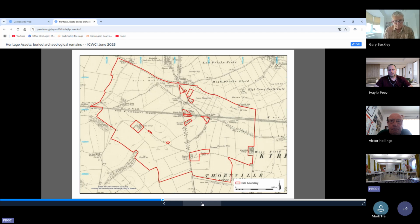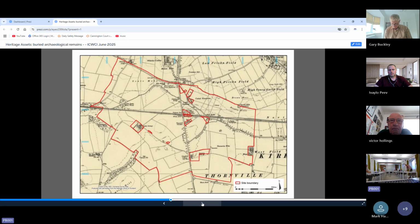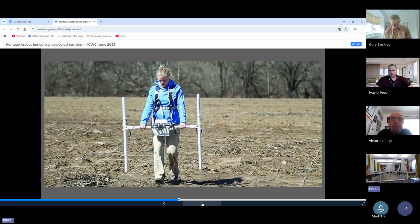We go through what's called map regression. We work our way through all the different maps through history to get an understanding of the way in which the landscape's changed and what we might find. So we work our way through all of those potential desk-based sources to get an understanding, but that can only get us so far, just like you might think about the way in which a geotech report looks at the history of a site in recent time. It's not until you go out and break the ground that you really know what's buried under.